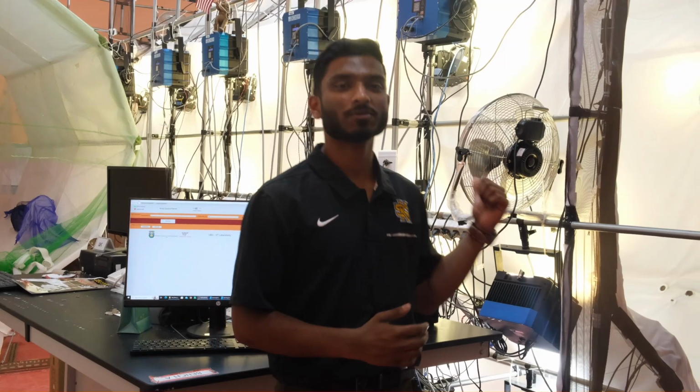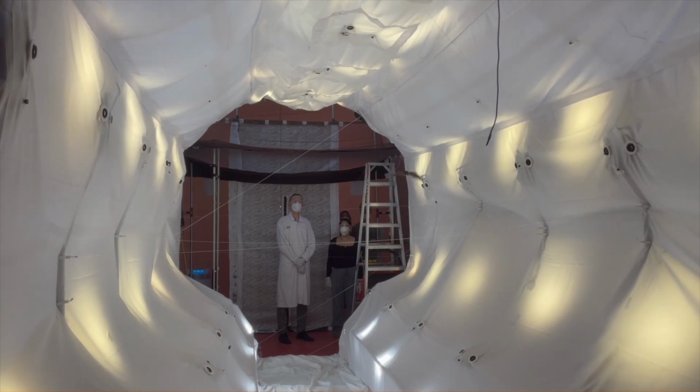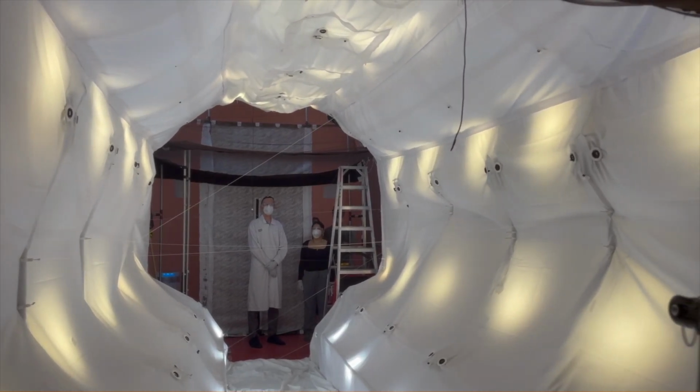Behind me, this is the array tunnel. It's composed of 50 cameras and 35 high-frequency mics. Using this instrument, we are able to collect large amounts of data through bat flights and also be able to visualize them and hear them at the same time.